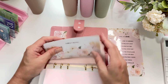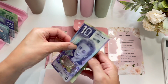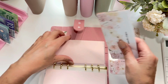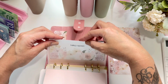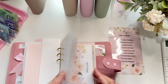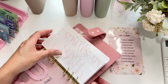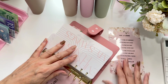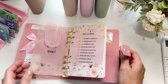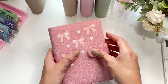And then for today, I'm going to stuff 35. 20, 30, 35. So now let's go back and put the table of contents away. I don't need that one anymore. So my sinking funds is done. Now I'm gonna do my variable expenses.